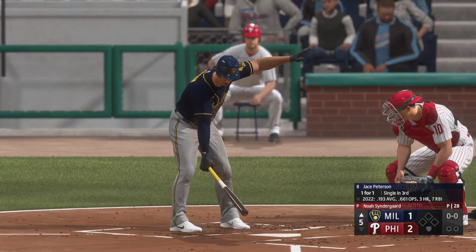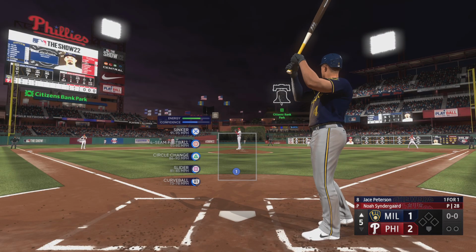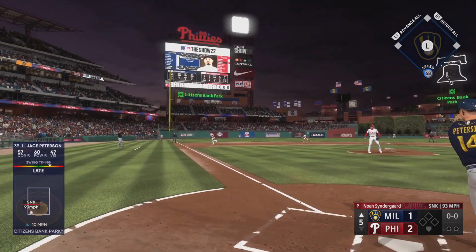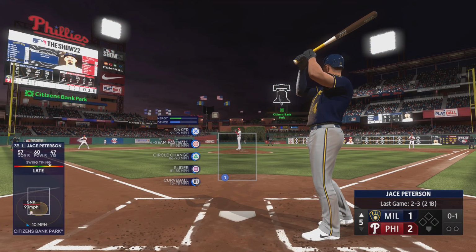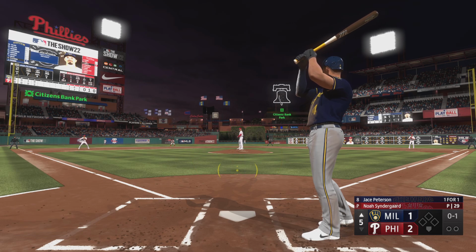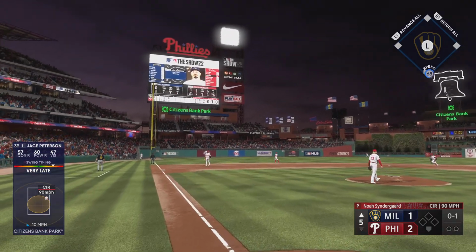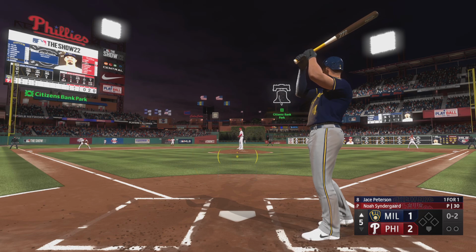Ready now for the fifth inning. Up now for Milwaukee, Jace Peterson. The third baseman, Jace Peterson. Syndergaard back to work. And there's a foul ball. That one pushed foul. Left-hand hitter waits.